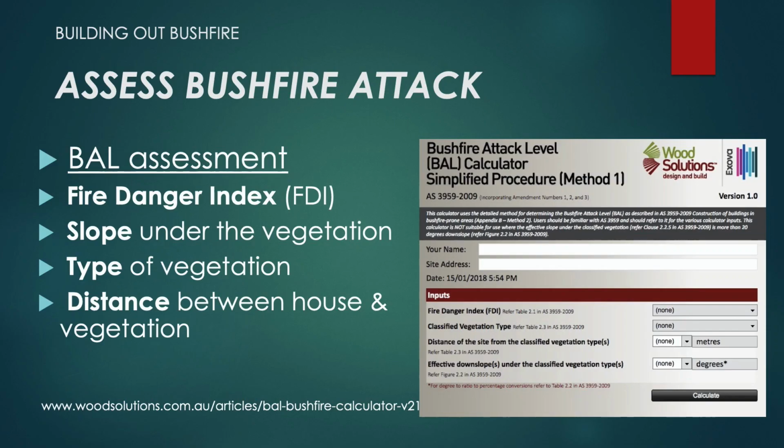And it starts with understanding your BAL level, bushfire attack level. That is the radiant heat per square metre. So it starts at a low level, I'll show you in a moment, and it builds up to flame zone, the most intense. But the BAL assessment, when you come to rebuild, is what has to happen up front.